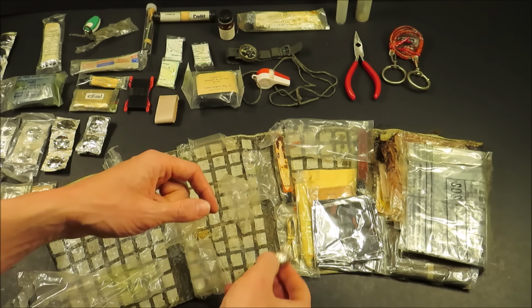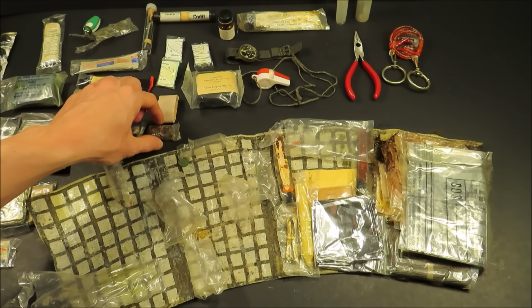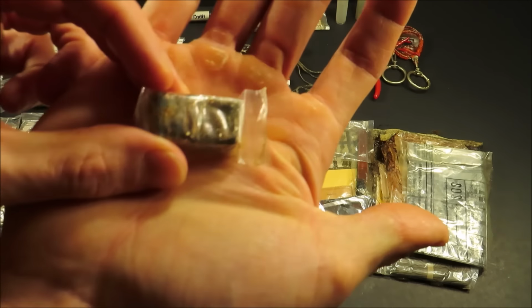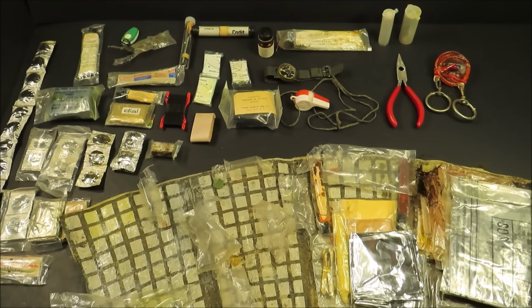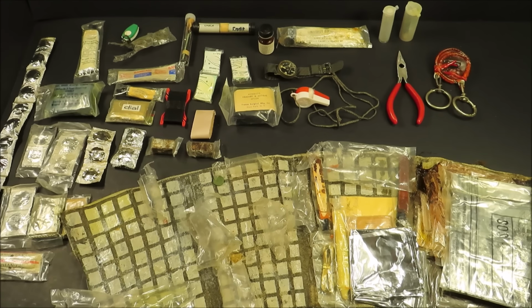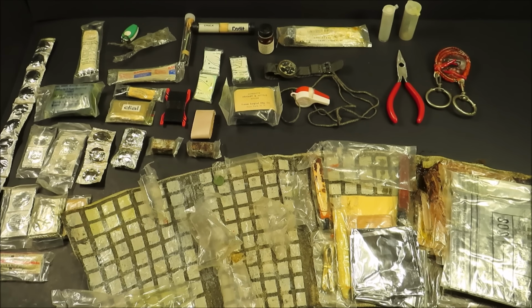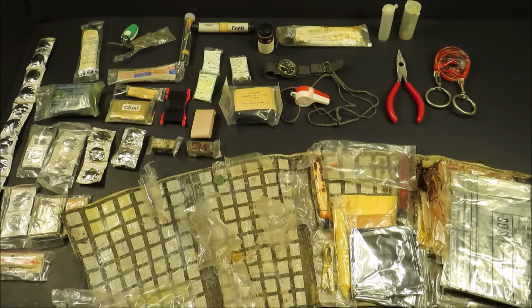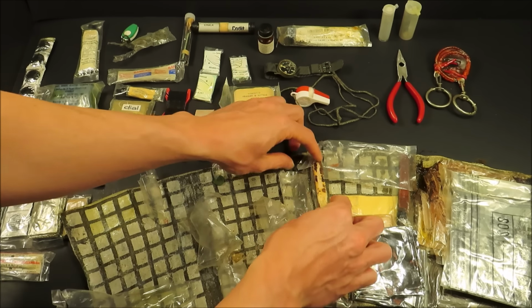So look at this, you get some bouillon cubes. They're definitely not going to be edible anymore. Look at that. Replenish your sodium content, make you feel like you're getting some real food. If you can't catch fish or anything like that, quite frankly, I'd be taking one of those and just chewing on it. If I didn't have time to make a nice hot soup, essentially, you just eat them.